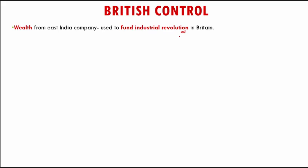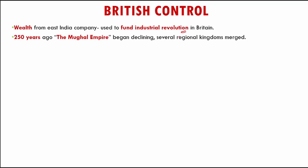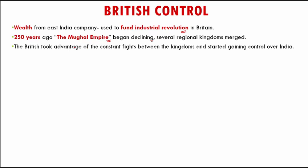But soon the British weren't just content with having a trading relationship with India. They actually wanted to control the whole of India. So nearly 250 years ago, the Mughal Empire began declining and several regional kingdoms started emerging. And the very smart British took advantage of this constant fighting among the kingdoms and they started gaining control over India. So this was the first mistake that we made.